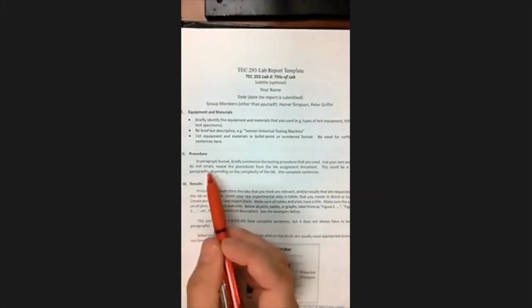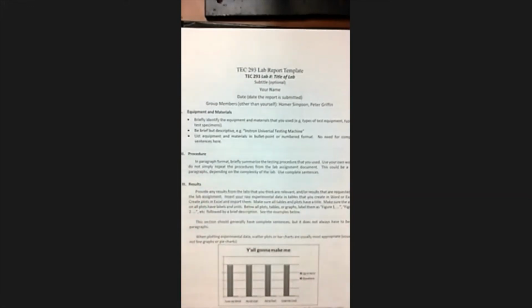All right. It could be a couple of paragraphs. It just kind of depends on how involved the lab was. Some of them are more complex or have more steps to them than others.